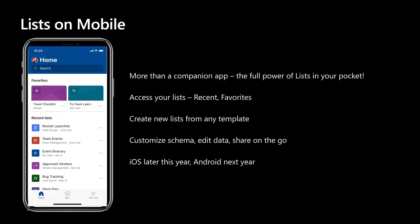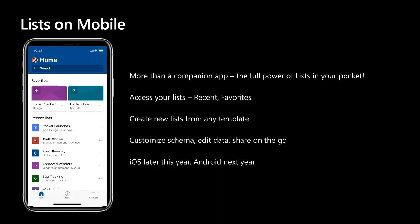Later this year, you'll be able to open your app store and install the Lists iOS app. And from there, you'll be able to do everything that I showed you today. You'll be able to access your list home, your favorite lists, your recent lists. You'll be able to create a new list from a template, and you'll be able to work with and edit all of the data inside of your lists. You'll be able to set up rules, receive notifications, do it all on the go. We're thinking this will really make lists a fundamental part of how you get work done on your teams and in your organization, not just at your desktop computer, but on the go as well.